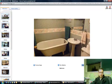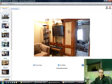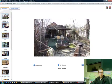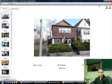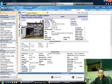Kitchen's not bad. It's a good size. Got the old clawfoot tub in the bathroom. Definitely tough to tell what's what in this one just from the photos. Would have to take a walk through to see what rooms are what. Looks like a nice little patio out back and some upgraded electrical. They've actually just put in a new park right across the street from this one. So if you are a young family, it's not a bad purchase price to get into the area.